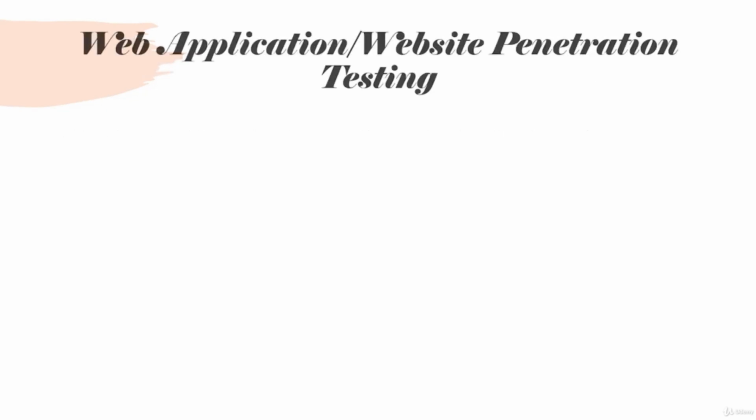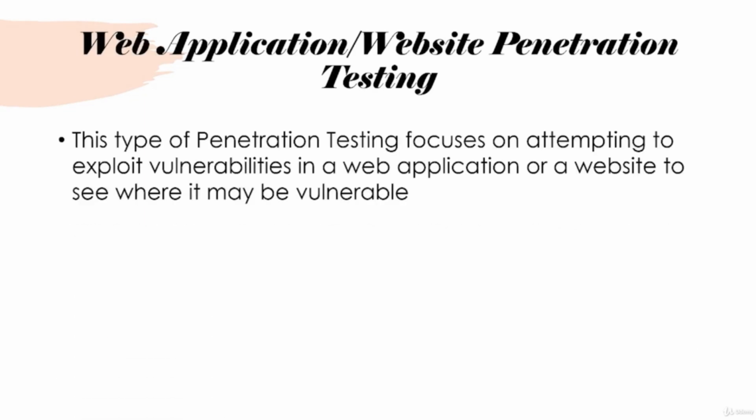So now let's talk about web application or website penetration testing. This type of penetration testing focuses on attempting to exploit vulnerabilities in a web application or a website and see where it's vulnerable. You want to test this from the outside and from the inside. Typically, you want to see, can someone break in to the application from the outside and bypass authentication, or can someone with basic rights who logged into the application access something that they shouldn't be able to, by trying to exploit the application?